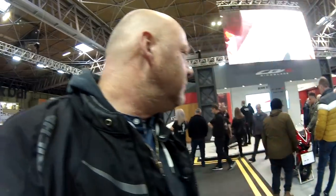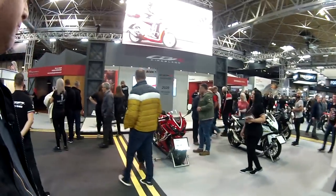But if you're a fan of Honda, you'll love it. If you're not a fan of Honda, you'll know there's something missing. But great looking bikes, no doubt.